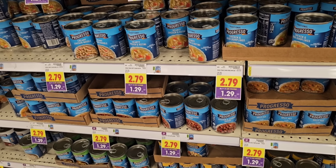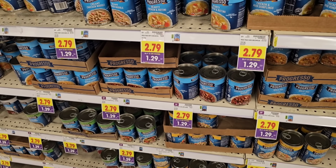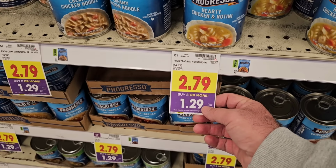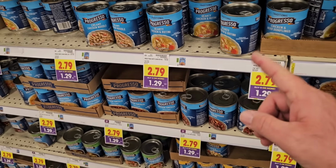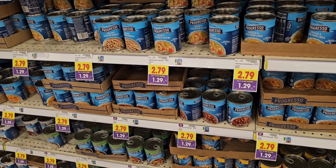Now, this is one sale we did cover the other day. I know we have a lot of fans of Progresso Soup on the channel here. They have a deal going on. I wanted to show this one again. Buy eight or more, get them for $1.29 a can. $1.29 a can. Take advantage of this deal.